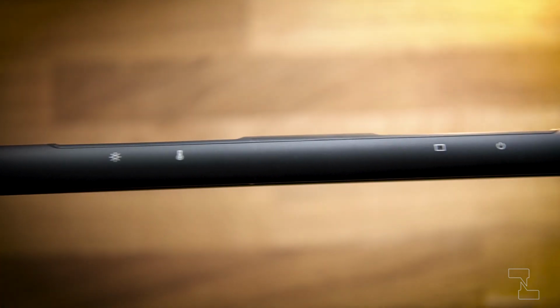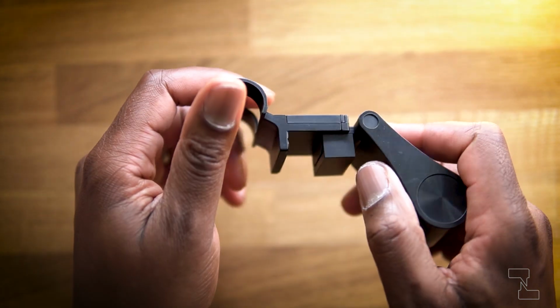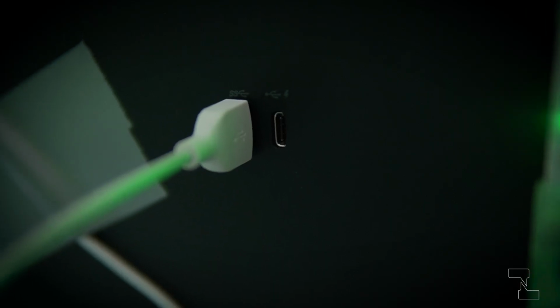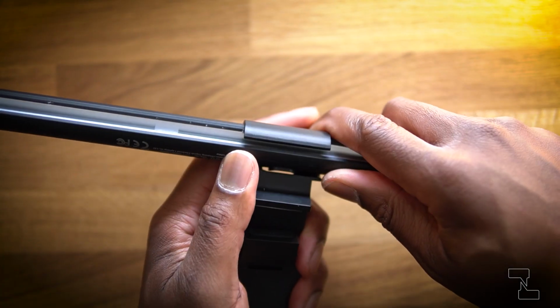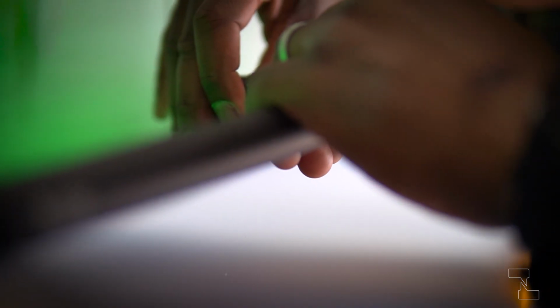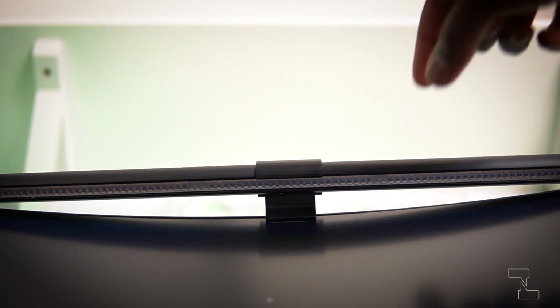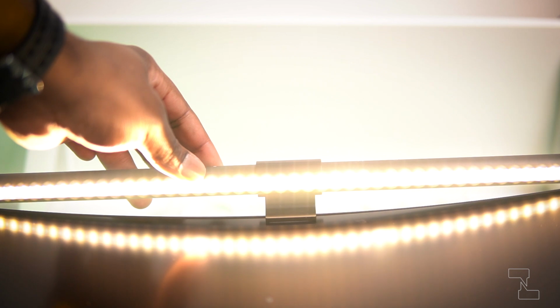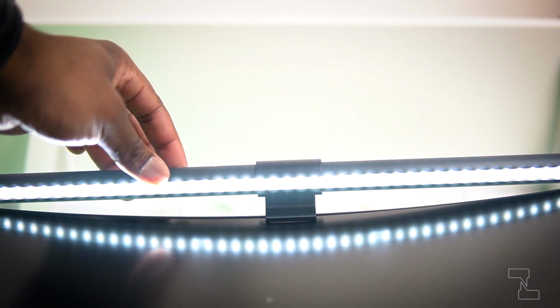You'll find 3 components in the box. You'll find the LED lamp itself. You'll also find a sprung-loaded weighted screen clip and a USB cable, with USB-A at one end and USB-C at the other end. Once you've clipped the 2 main components together and then mounted them on top of your monitor, you'll find 3 capacitive buttons at the top of the LED lamp, one of which is the on-off power button, another one to set the color temperature of the LEDs, and the other to adjust brightness, or you could use auto dimming.